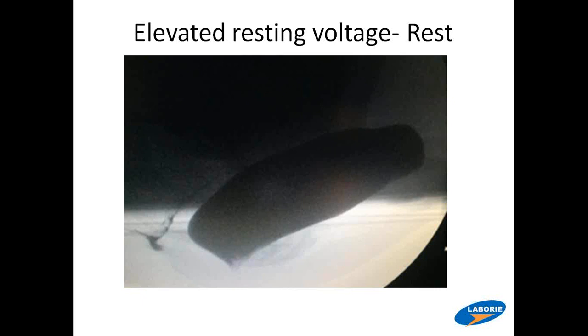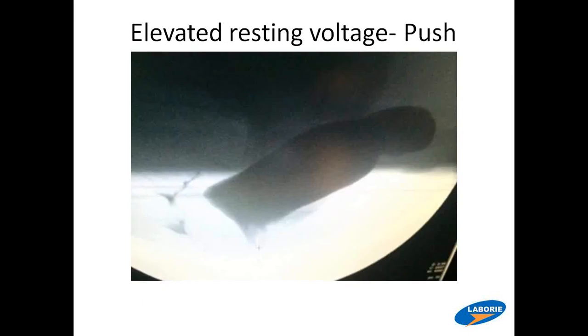No evacuation of contents. None. She's pushing here. Push, push, push. Nothing. Didn't open up, not even a smidge. Then we stopped the filming and she used some posterior vaginal pressure and was able to evacuate some. I was really perplexed about this because I'd never seen that. I even went to some reference books. I couldn't find anything that would describe her condition.